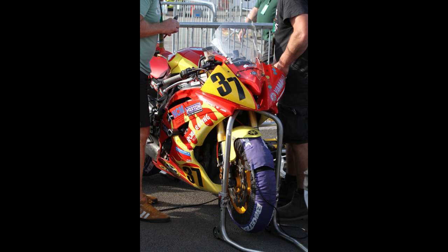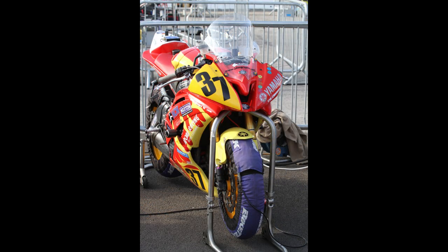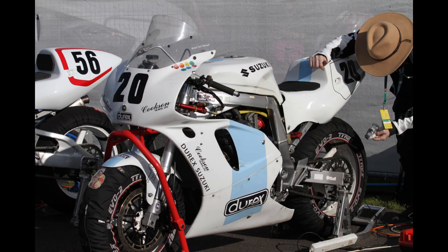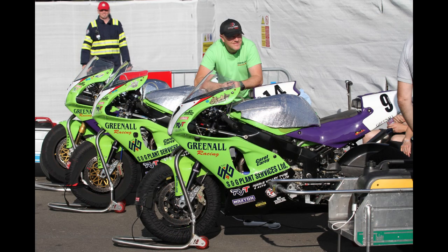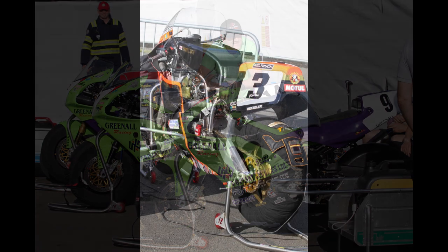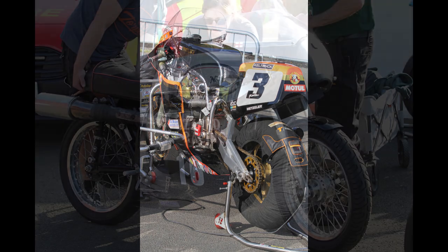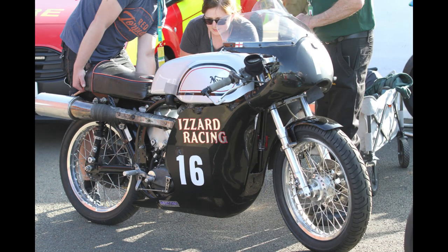The self-proclaimed Cornish Stig Ross Orchard from Bude is a great supporter of the Manx, and this is his senior Manx machine. Nobody forgets Michael de Coupil's 750 Suzuki Superbike. Mikhail comes from Prague. Once again, the trio of Greenall Racing Kawasakis. Michael Rutter will be on parade with his classic superbike, the 1100 Suzuki, as will Michael Russell from Oxford on his classic senior Manx.